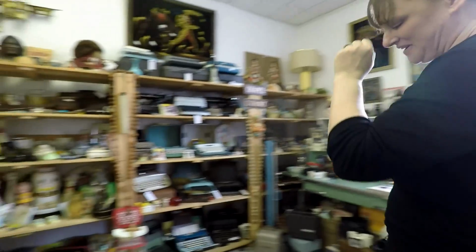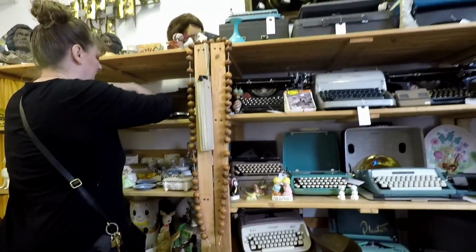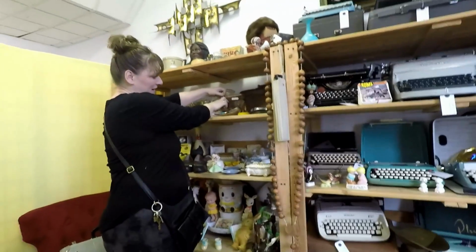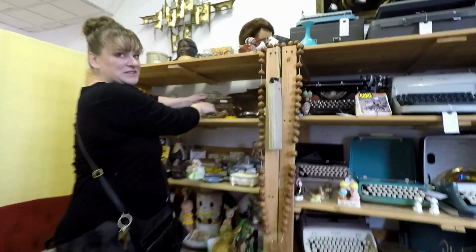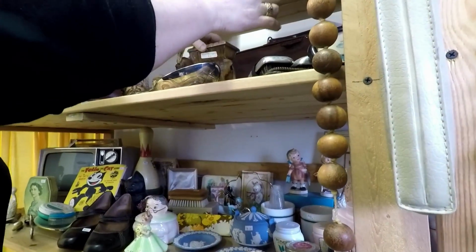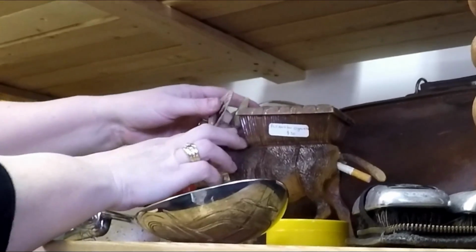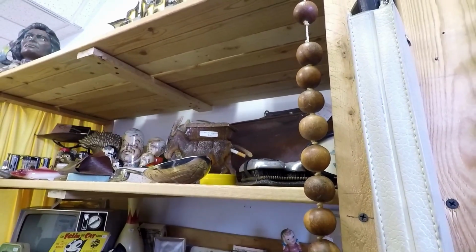I got to show you this donkey. I'm sure you've seen this before, but just make sure. Is it for cigarettes? Yeah. You pull on the ears and out the back comes the cigarette. Cigarette out the bum. No way. Smokes in there. Wow. That is so funny. That is hilarious.